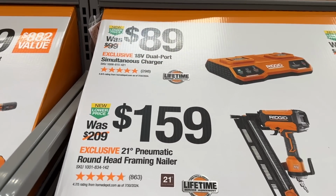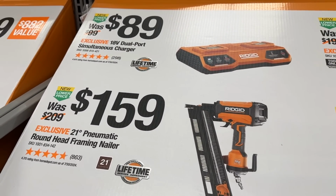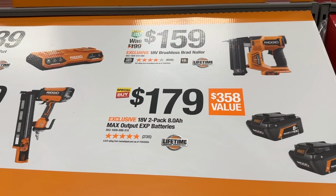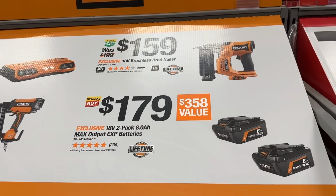And then we even have the nailer. Dual port charger if you want to charge a couple of batteries at the same time. And then even some batteries here as well.